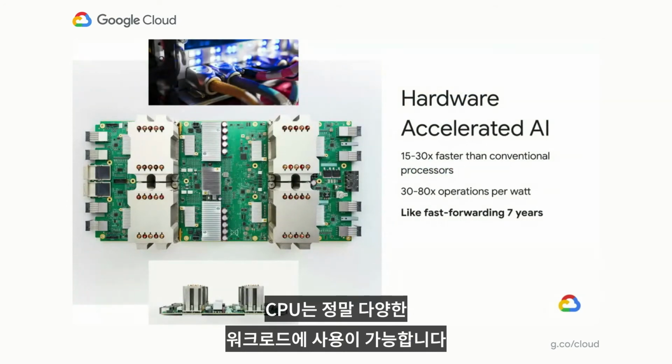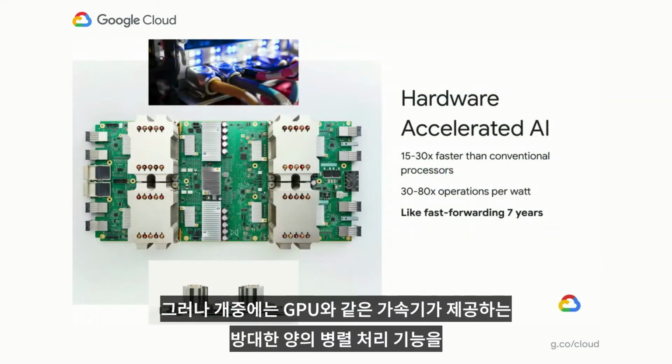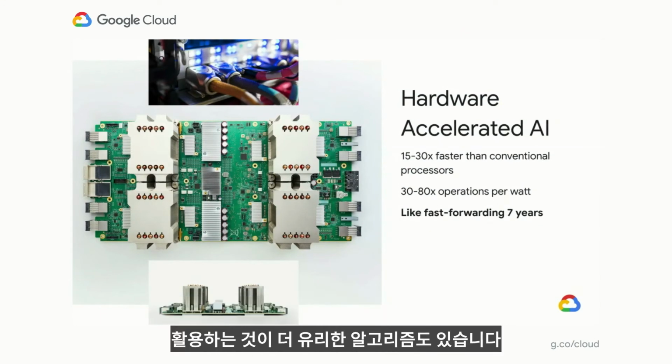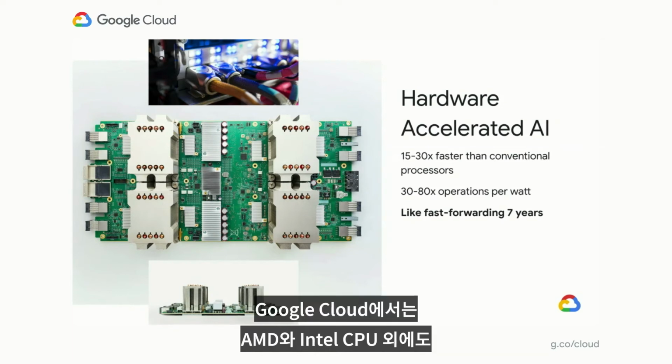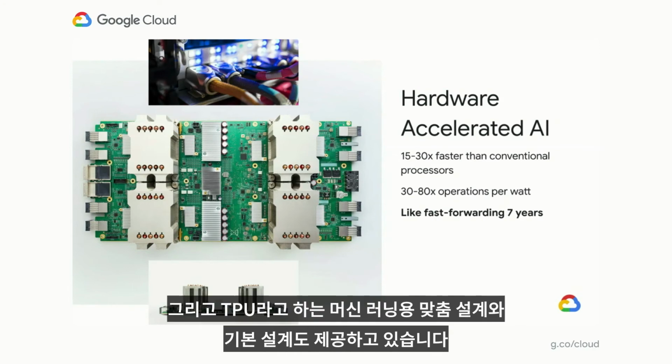CPUs are great for a broad set of workloads. That's why we all use CPUs. However, there are algorithms that benefit from the massive amount of parallelism that accelerators such as GPUs offer. On Google Cloud, in addition to offering AMD and Intel CPUs, we provide NVIDIA GPUs that Annie will talk about in a little bit, and a custom designed and built ASIC for machine learning called TPUs.